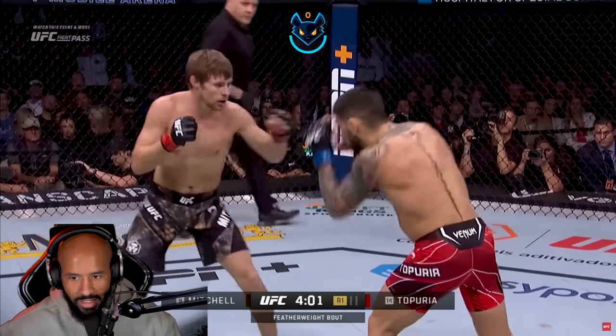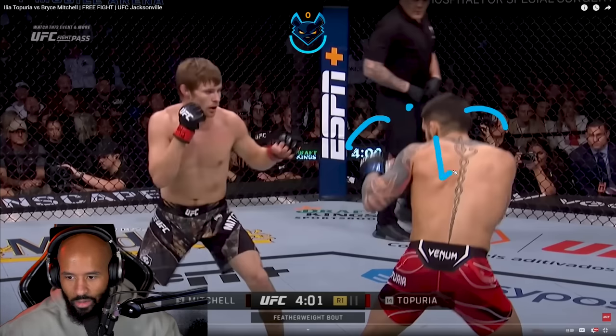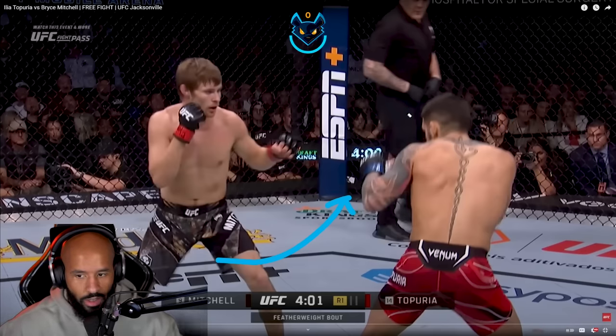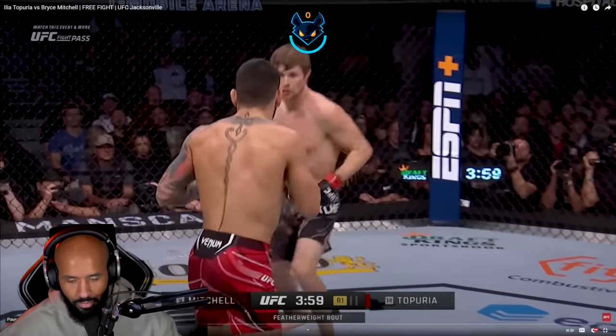Okay, nice slip there. See how his head movement's always going back and forth. It never stays here. It's going here, here, down. It's always going in this motion. And his base is super low, so he's ready to defend a takedown. The only thing I can see Bryce Mitchell trying to hit him with, but he already tried to, is up kicks, because he's trying to time when a head's gonna go down. But he missed it already, but it's a good play for Bryce to try to get that head movement, try to catch it. Jab.